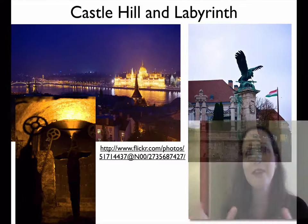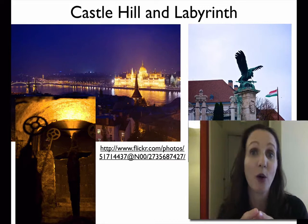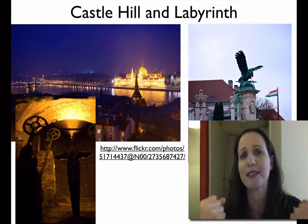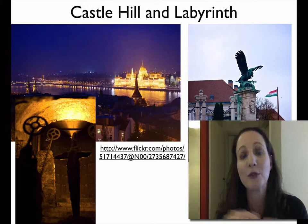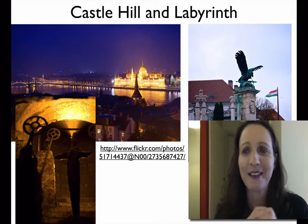And then, of course, you have to bring in Castle Hill. That's a view from Castle Hill over to the Parliament at night. And that bird there is actually on the castle itself. It's called a turul. I've probably butchered the pronunciation, but the turul is this magical bird from Hungarian myth. It represents power and strength. You might think it's an eagle, but it's actually a turul, and it comes from Magyar history, and it can fly between the different worlds. And I wanted to bring in this Magyar myth. It's really fascinating. So I bring in a bit of shamanism and other things there.